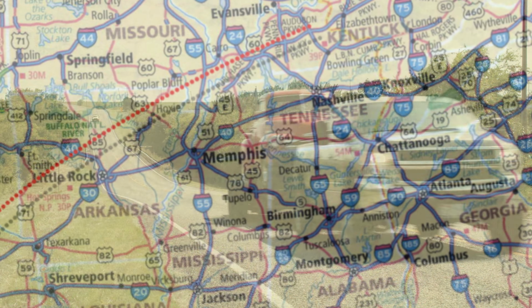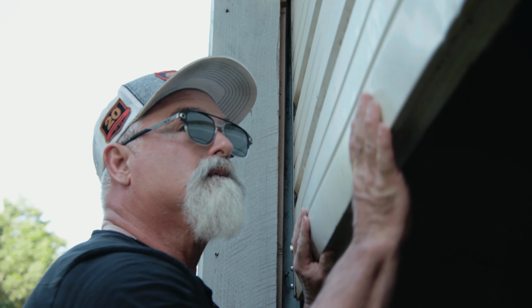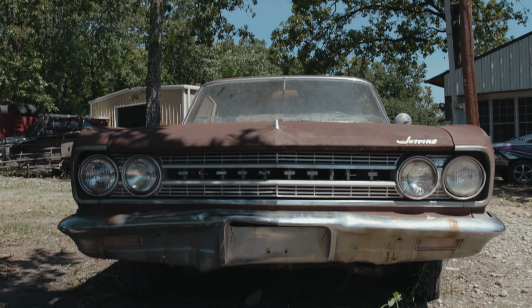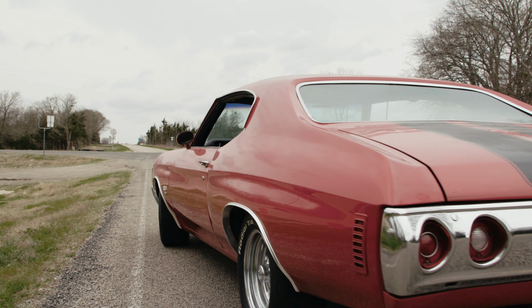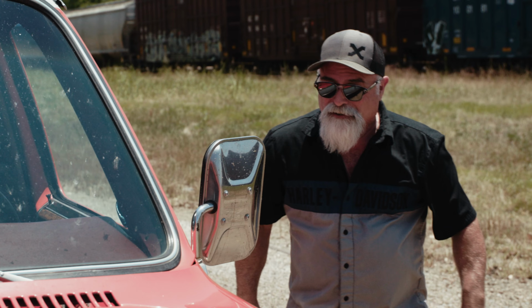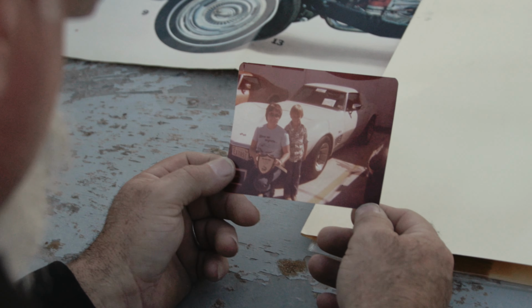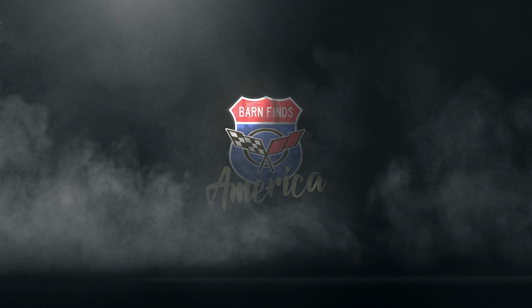Join in as we travel across America looking for lost and abandoned classics. There it is, sitting under an old car cover. In search of the next diamond in the rough to go down in history as a Cheney Classic. Hell yeah. Wait till I put my touch on this one. Every classic has a story to be told here on Barn Finds of America.